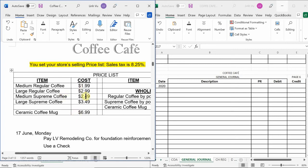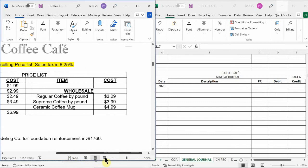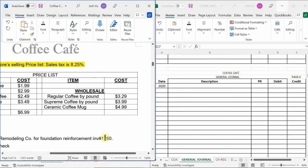Our price points are here: $1.99 for our medium regular cups, and $2.99 for our large regular. As we get to the Supreme, they're just $1 more expensive. We even sell our coffee mugs in store for $6.99. We also act as a wholesaler. We hired Albert Allen as a sales representative to reach out to other stores that want to purchase our coffee and sell it or brew it themselves at their store. So we also are a supplier.